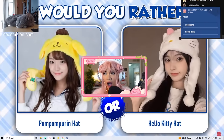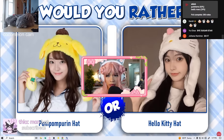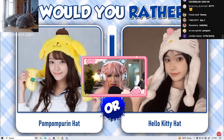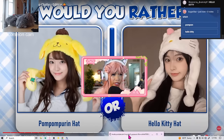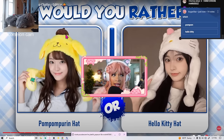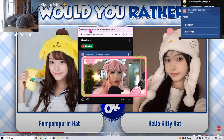Would you rather wear a Pompompurin hat or a Hello Kitty hat? Stop. Stop it. This is not fair. Pompompurin hat. Look, the hat. The hat has a hat on the hat. And then you wear it as a hat. That's not fair. This is like buying two hats in one. Oh!